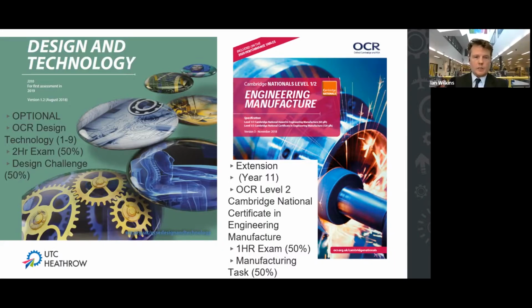This is a traditional design technology GCSE, levels 1 to 9. It's got a 2-hour exam, which is worth 50%. And then the other 50% is based on their coursework, a traditional design technology project, a problem solving exercise where the students develop a project over the year, developing all their folder work and their coursework that goes with that, and then designing and making the actual product.